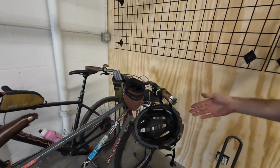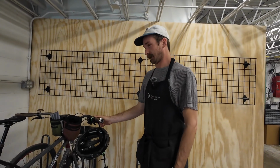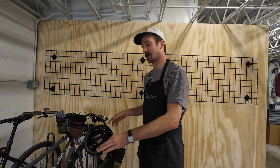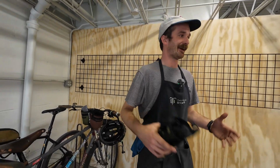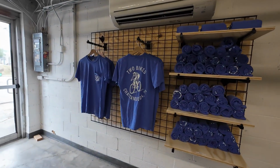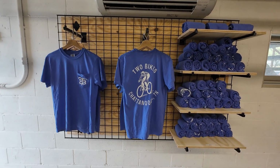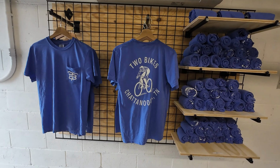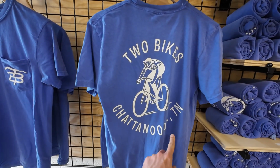But I don't think that running really fancy brakes makes any performance difference. But I think having the really nice brake lever does improve the lever feel. Interesting. Okay, so I got a cheap brake run into a super nice brake lever. Yeah, all about the combination of things. And then this is a good example of some of the two bikes blue. Not the exact same paint color, but pretty similar. And then we've got Chattanooga now instead of the Knoxville like the other shop has.